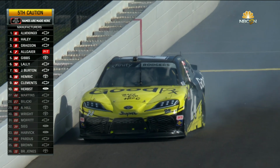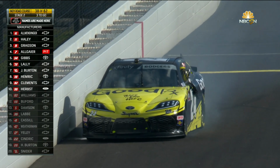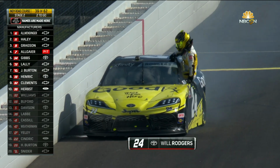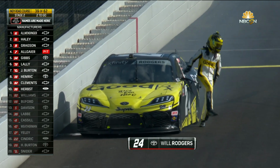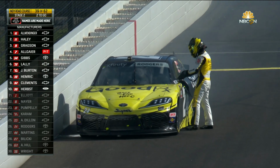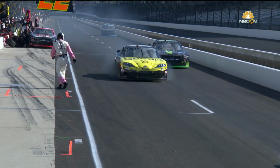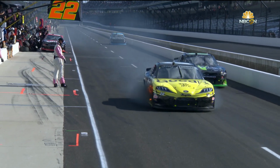And the problem there, Allgaier is not going to be able to do his service. He didn't get to the commitment line. It didn't look like he got there in time. That'll be a question of Will Rogers climbing out of the 24. That's the reason for the caution. Rick, this caution just changed the entire race. The entire race just got flipped upside down because of this caution. We see right here the 24 fire coming out of the right front wheel well.